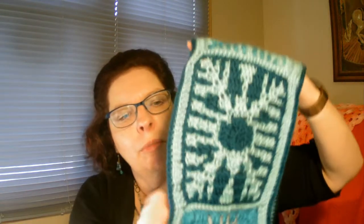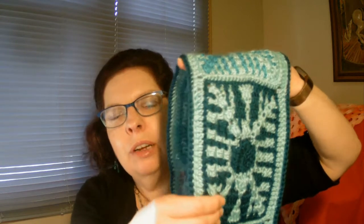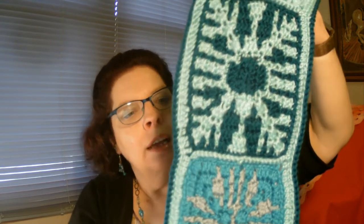So this was my first one, kind of my experimental one, was this one right here. And then I went around the outside with this robin's egg blue, and I went around again with a darker color. Now, I do have some strings that need to be woven in and cut off. And then this scarf will be done, and it's kind of pretty.